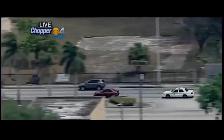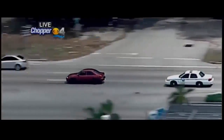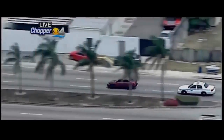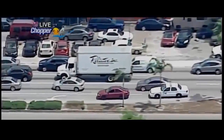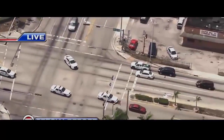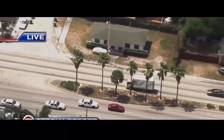This again is now 22nd Avenue northbound in the area of the city of Miami. High rates of speed on these residential and side streets as this man or woman, the driver, passes all vehicles near him. 7 Skyforce is going to continue to train on this picture as we monitor what he does next. Again, this is 22nd Avenue and Bird Road, now at 92nd Street and 22nd Avenue in northwest Miami-Dade. Now moving from the city of Miami to northwest Miami-Dade.